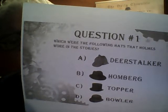Well, anyway, we'll move along. The answer is none. But he obviously wore hats, but they weren't mentioned in the books. So he probably wore a Homburg, a topper, and a bowler for different occasions. But he probably never wore a deerstalker. And so why do we think he did? Well, there's a reason for that.